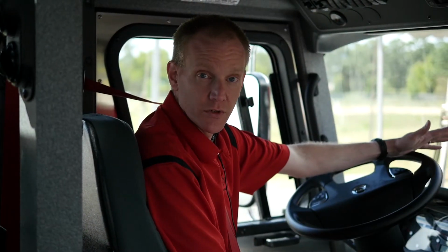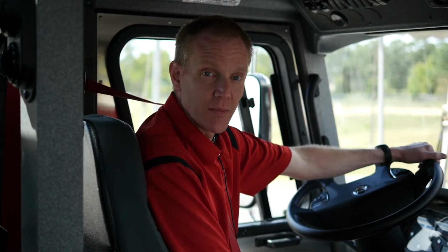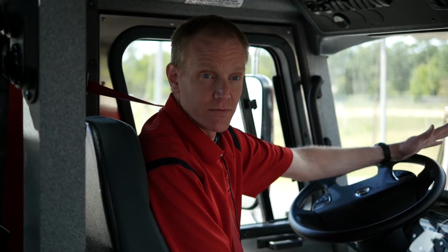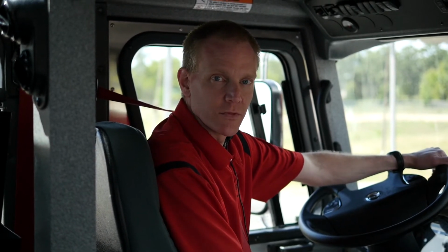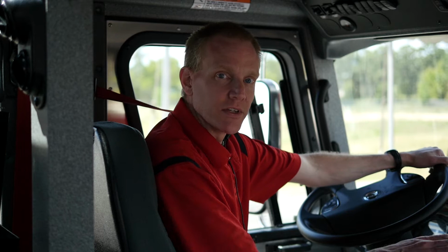I got to use the new controls that E1 has just recently come out with, and I was amazed at the simplicity. E1 has done a new system with rollers versus slides on the aerial device itself, and to me that was one of those innovative things that really makes the ladder pretty special in terms of its maintenance and, like I said, how easy it is and how fluid it is extending and retracting.